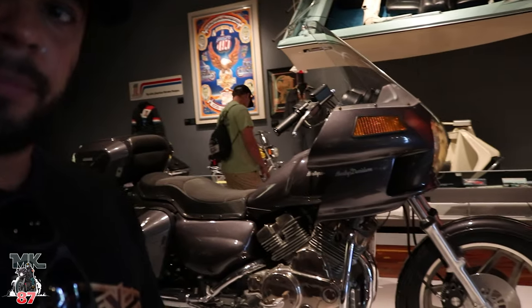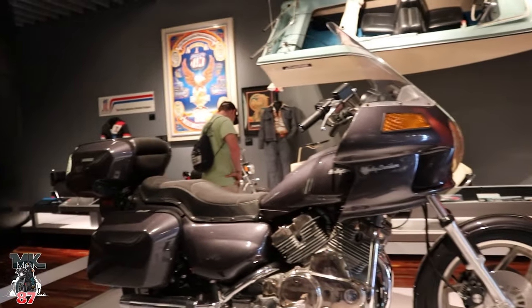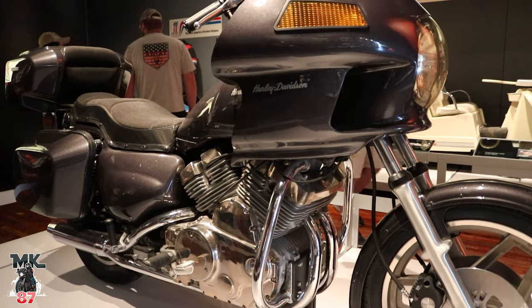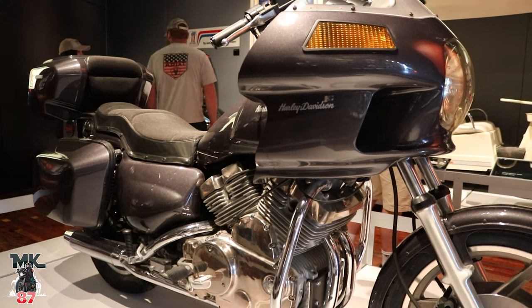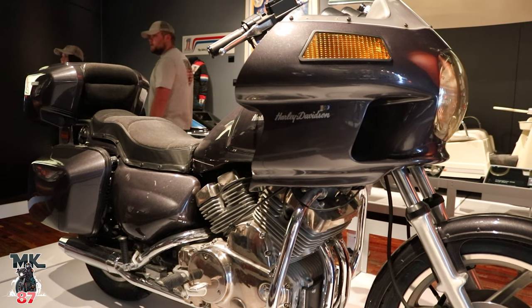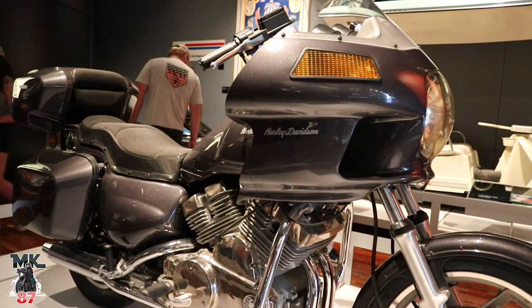designed or taken after. But prior to that, this was the original design of what the FXRT came to be. Back then, this would have been the first bike to have a four-cylinder engine, the first chain-driven cam, the first water-cooled street engine, amongst a lot of stuff.